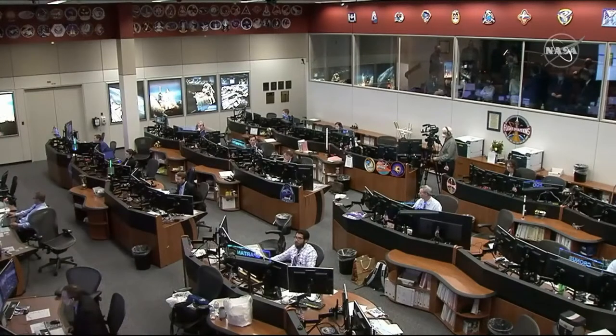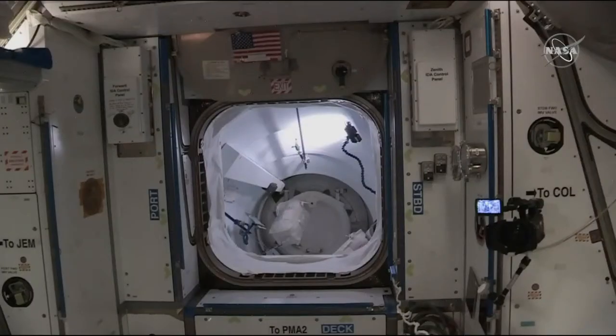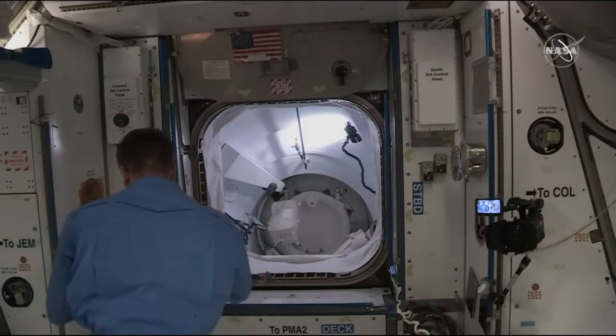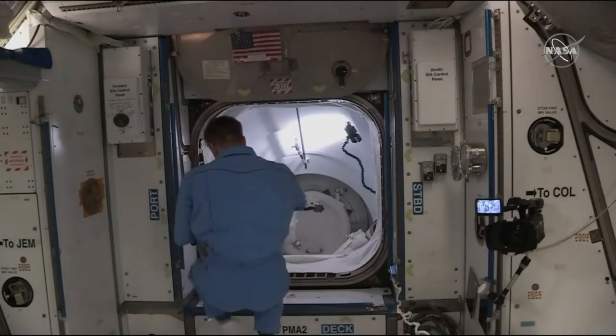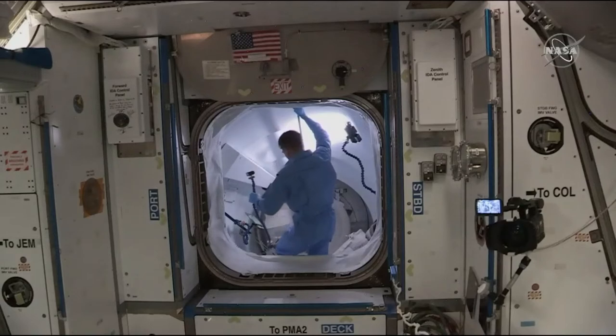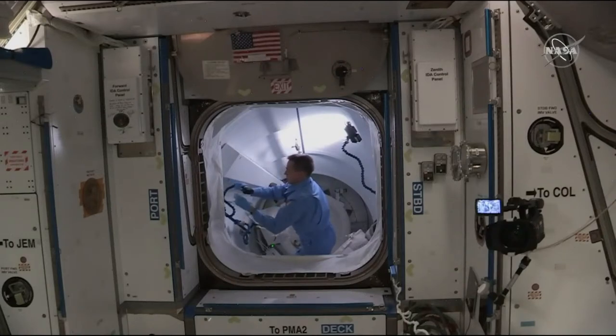This is Mission Control Houston. You're looking at the live view of the inside of the International Space Station flight control room. The Orbit 2 team, led by Flight Director Scoville, is working through the intricate process of making sure everything is ready to open the hatch and welcome Bob Behnken and Doug Hurley aboard. It's been a journey so far to get to this point. More than 2 hours ago, the Crew Dragon vehicle, with Bob Behnken and Doug Hurley aboard, made contact and capture with the International Space Station at 9:16 a.m. Central, 10:16 a.m. Eastern.